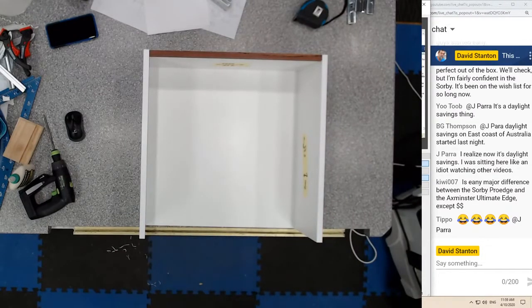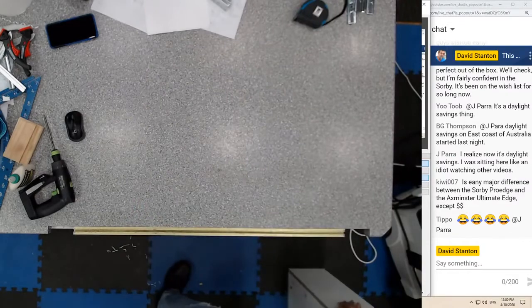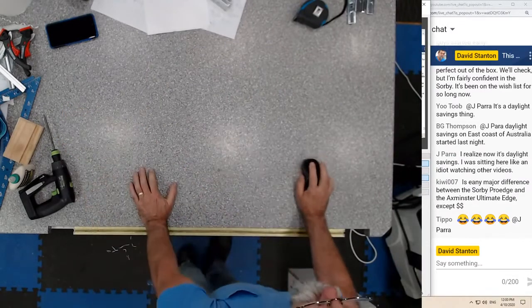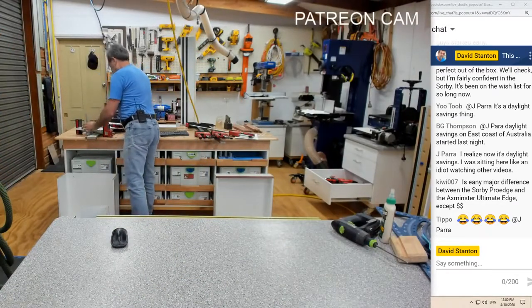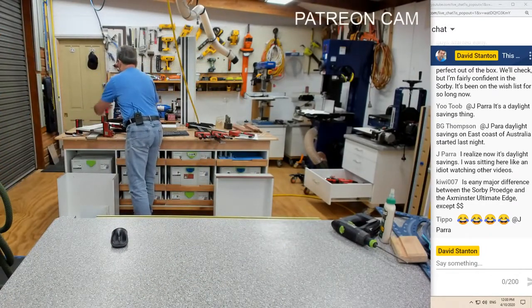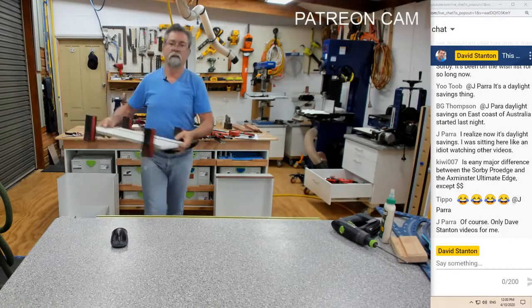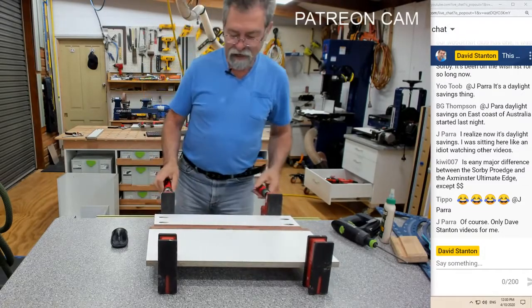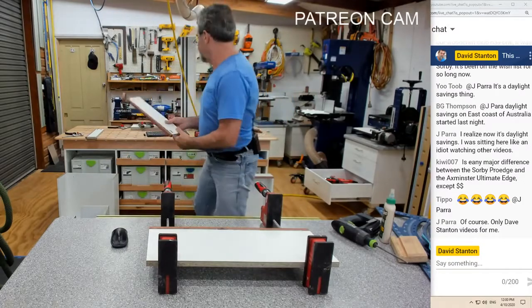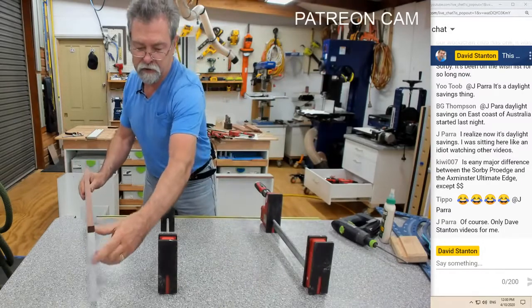So I'm going to take the clamps off it now. How about we do that so you guys can see? Push that down there. Swing the cameras around again. John, you're too kind. All right, the spacer I'm going to take out. And then we've got this.